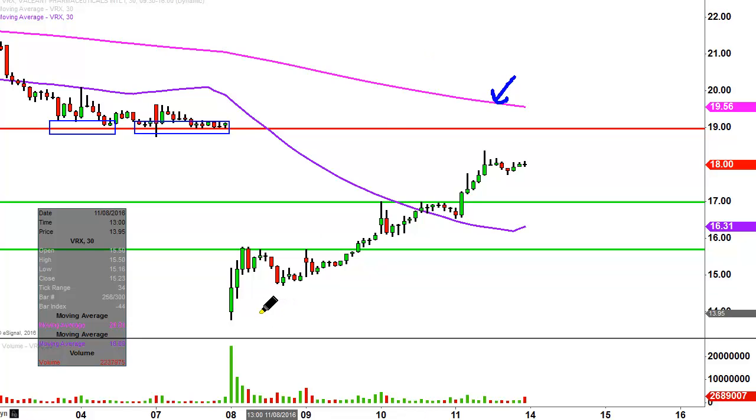No doubt about it, though, after the nasty gap down here, the bulls have just been chipping away, and as long as they continue to build those higher bases, the chart's going to continue to take care of itself like it's been doing.